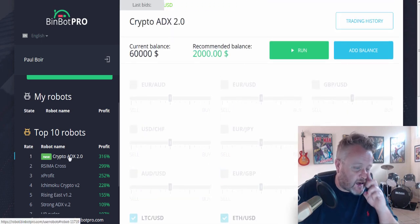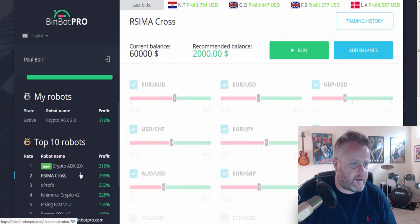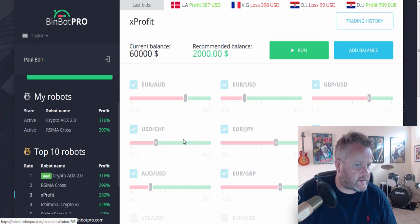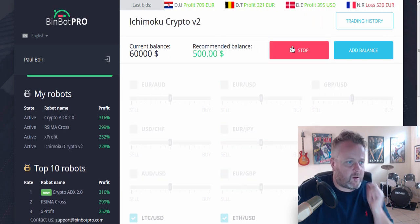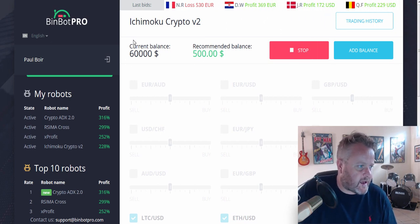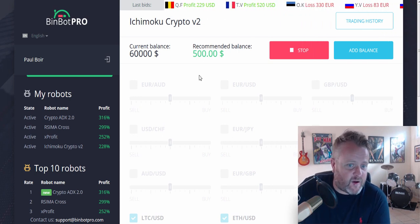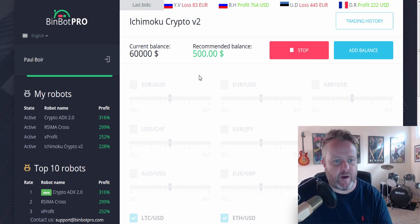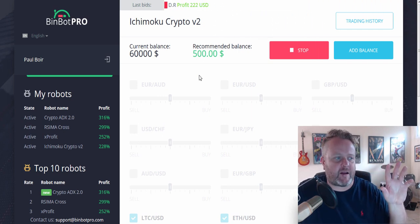So, crypto ADX, I'm going to keep a careful eye on it, because it's Friday and things can be a bit rocky on a Friday. Then X profit and Ichimoku, and let them run. So that will be taking 10% of that 60 grand. I'm not going to place too many trades today, because Friday afternoons can be a bit dodgy. But while I'm on here doing a review anyway, I'll place a couple, and then I'm going to put in some more. What I think I might do is keep the trade amount at around 40 grand.